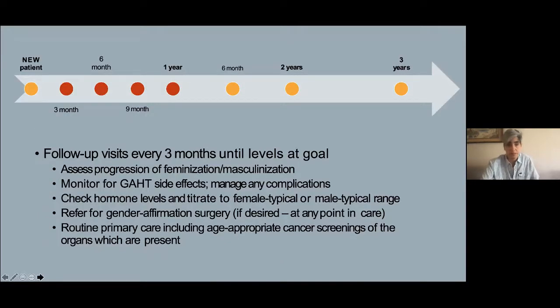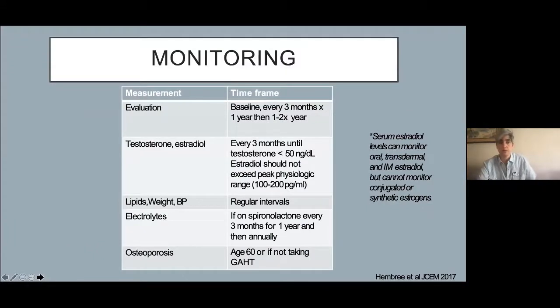And then we'll get into some of the routine stuff. So what are you doing every 3 months? So for patients on transfeminine therapies, you're going to check testosterone and estradiol every 3 months. You want the testosterone under 50. You could say under 55, ideally. And then estradiol needs to go between 100 and 200.